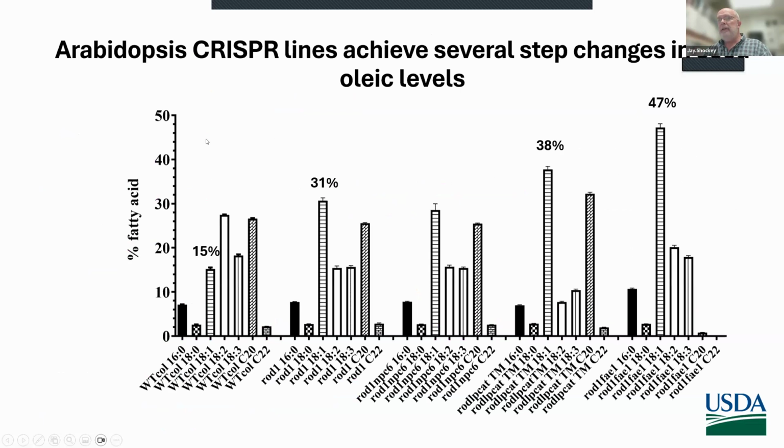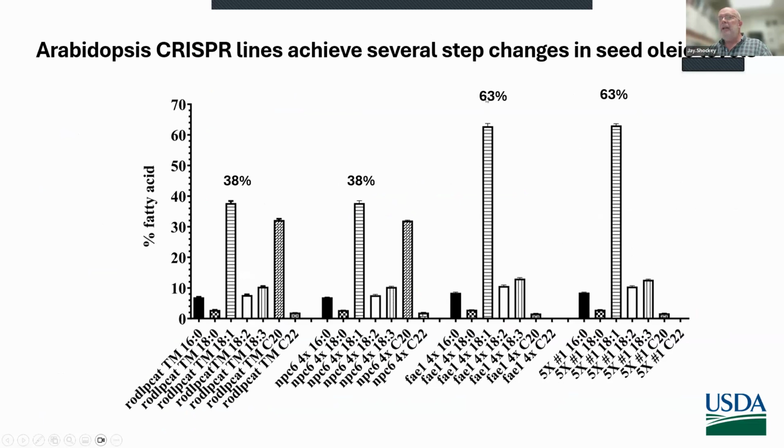So these stacked CRISPR lines have achieved several different step changes in the production of oleic acid, starting from about 15% in the normal plant up to the mid-30s with a couple of our mutants, to 47% in a really interesting double mutant, all the way up to about 63% in one of the lines that's missing 4 genes and our plant that's missing 5 genes. So we've again created about a 4-fold increase in the amount of oleic acid that was present in the seeds of normal Arabidopsis plants, all the way up to the ones that we're presently studying.